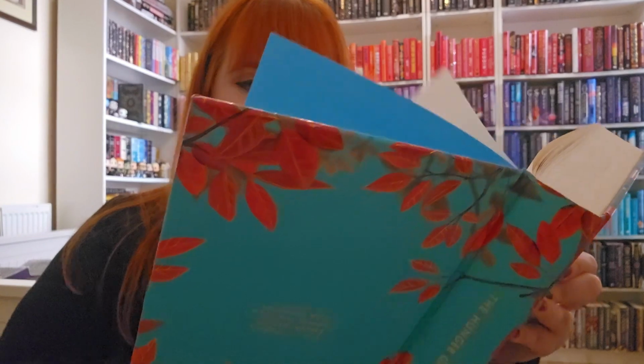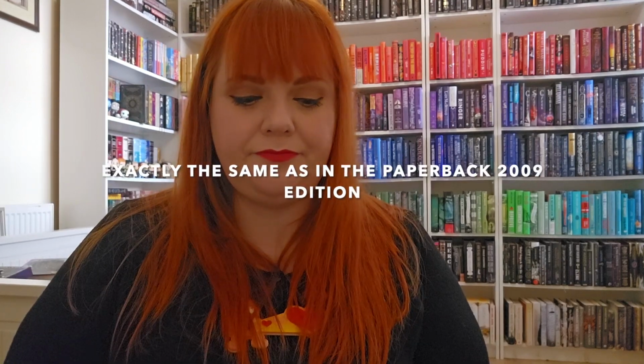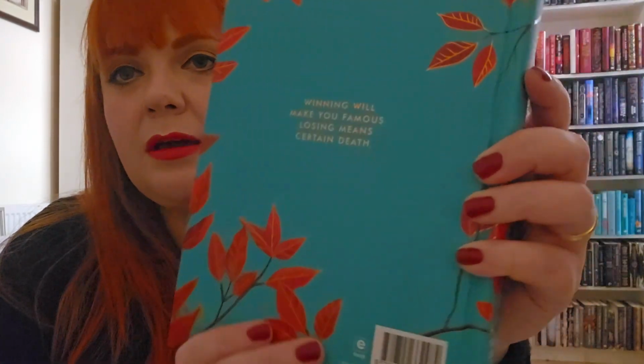And there is a teeny tiny getting to know Suzanne Collins section in the back about how did you come up with the idea for the Hunger Games. I don't think this is exclusive. I think that this was in the original paperbacks. But again, I'm going to check my books because I have the paperbacks as well. So I'm going to check that and I will pop the answer here. Now we know. On the back of the hardback, it says, winning will make you famous, losing means certain death. And that's about it really for that one.